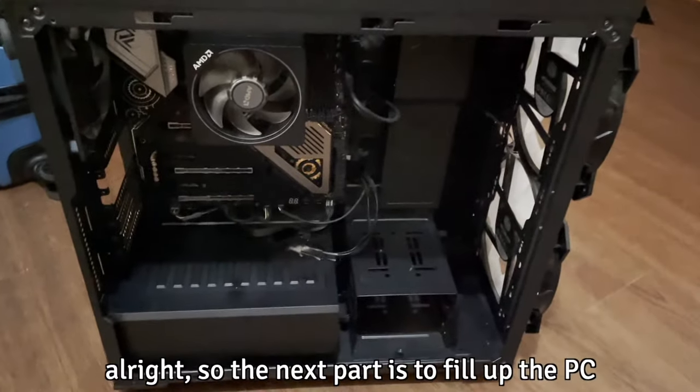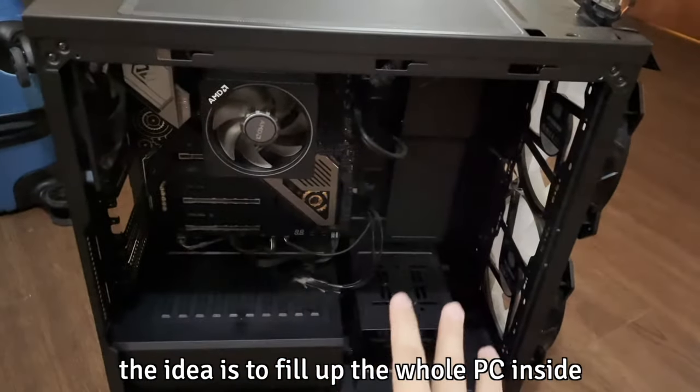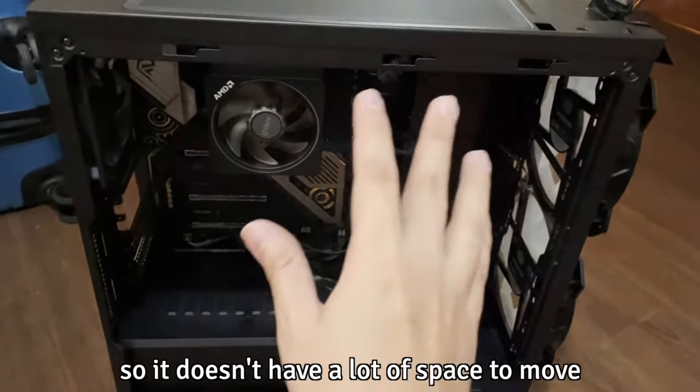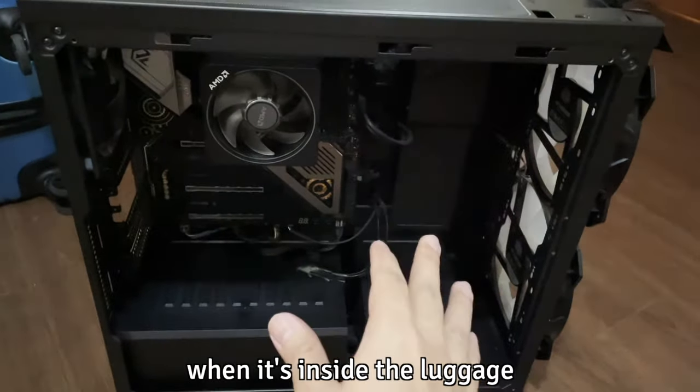Alright, so the next part is to fill up the PC. The idea is to fill up the whole PC inside so it doesn't have a lot of space to move when it is inside the luggage.